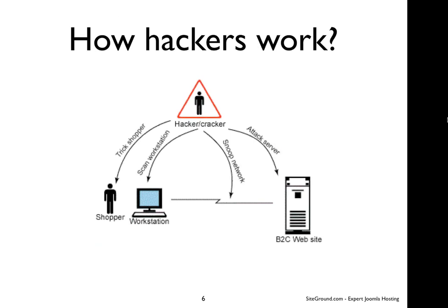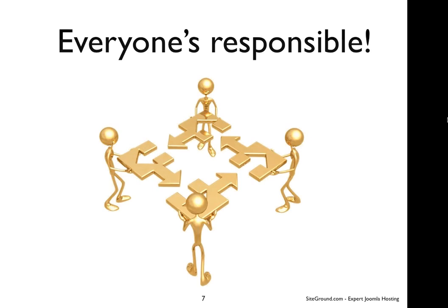So the bottom line here is that security is not something which should be enforced only by the hosting provider or by the developers of the application that you are using. Everyone is responsible for security, and you are the one who should enforce security policies on your end. You should be able to make the connection between your site, the hosting provider, and everyone else who is involved in your site development process.